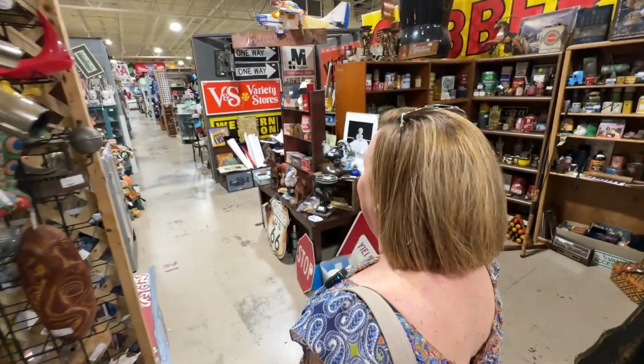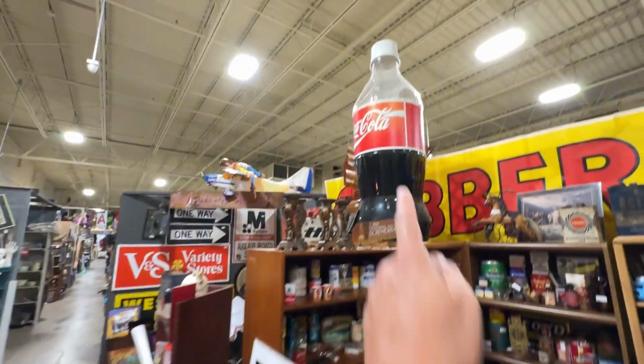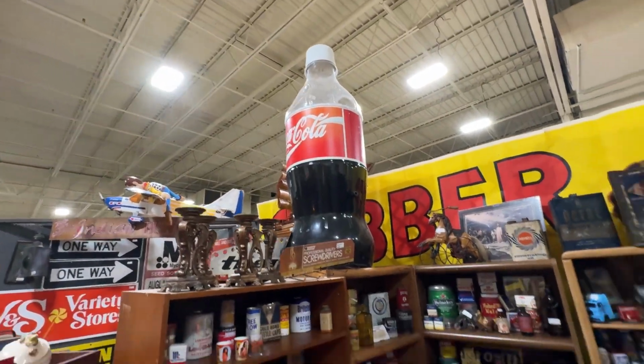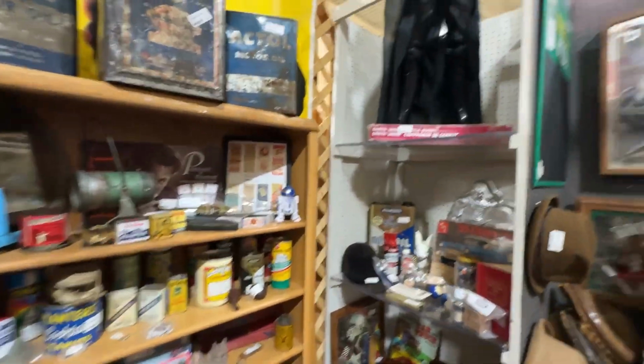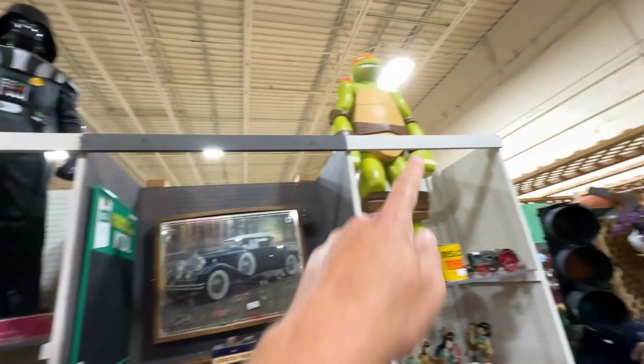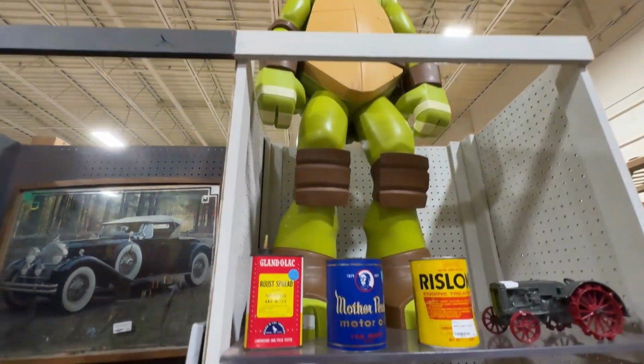We had a booth at an antique mall. Do you remember those days? I do remember those. We had one of those too. A big Coca-Cola like that. There's so many cool things. I really miss having those kind of things. But look at the Darth Vader. We had a Teenage Mutant Ninja Turtle. I forget which one. Kay would know.